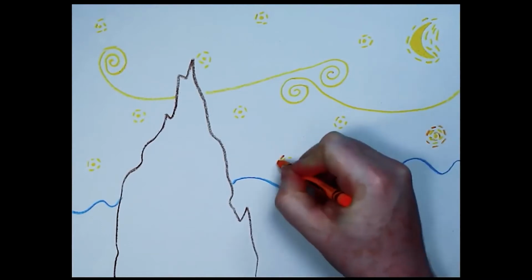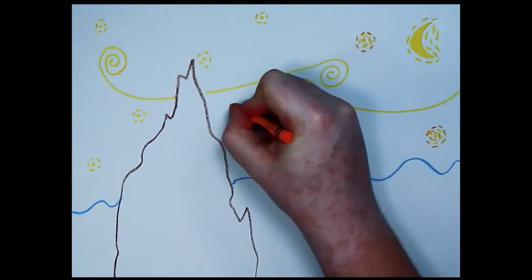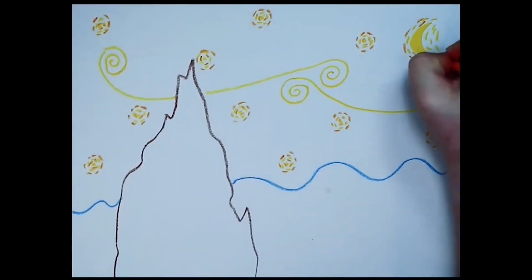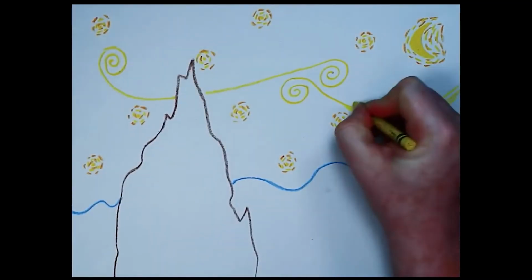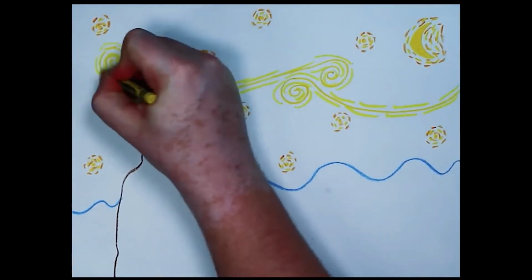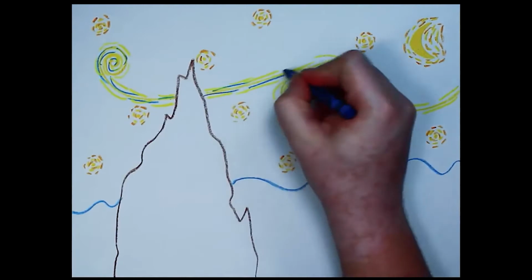We want to do several layers of this around each individual star and around the moon. We're also going to make the swirls of wind bigger and brighter by adding more lines just like we did around the stars and the moon.